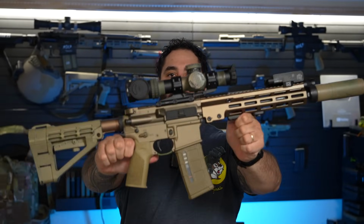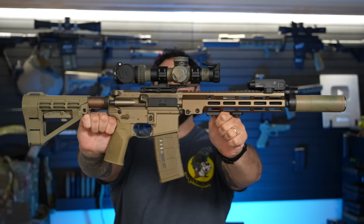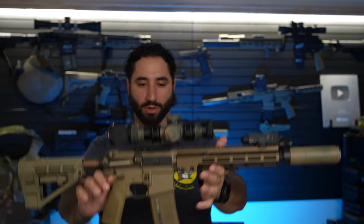Today, we're going to be talking about my 11.5 obsession, collection, whatever you want to call it. Somehow, I just woke up one day and I came in possession of a lot of 11.5 uppers and complete pistols, rifles. And so let's just talk about that. The journey, the setups, the idea behind them.